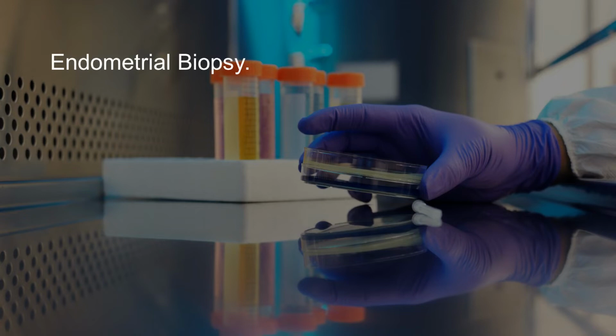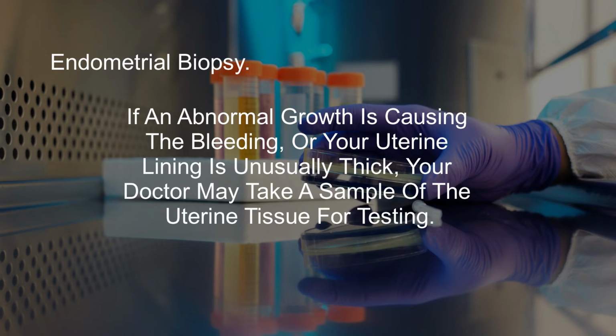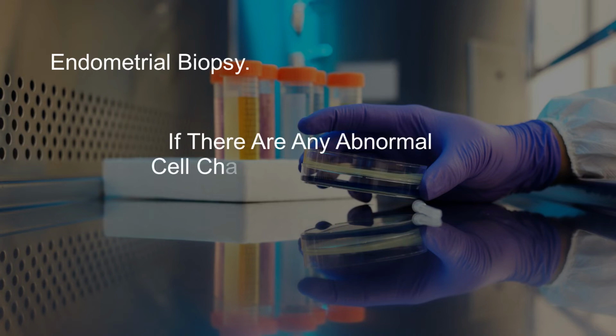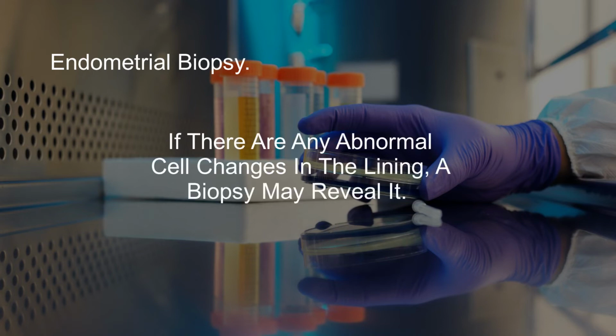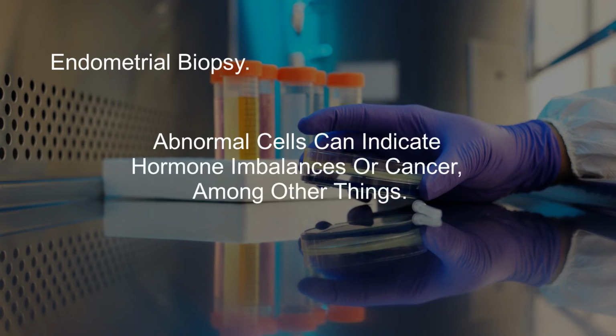Endometrial biopsy. If an abnormal growth is causing the bleeding, or your uterine lining is unusually thick, your doctor may take a sample of the uterine tissue for testing. If there are any abnormal cell changes in the lining, a biopsy may reveal it. Abnormal cells can indicate hormone imbalances or cancer, among other things.